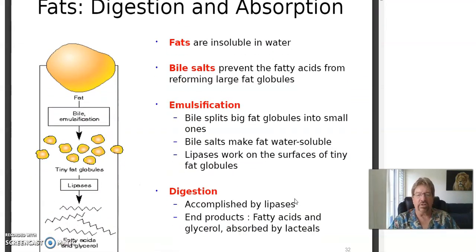Okay, fats are digested differently. Fats are insoluble in water. That's why oil and water don't mix. Bile salts prevent the fatty acids from forming large fat globules. Emulsification. Bile splits big fat globules into small ones. That's what detergents and soap do also, guys. Bile salts make fat water soluble where it can be absorbed. Lipases also. Lipid, of course, is fat. ASE is an enzyme, so that name is self-explanatory.